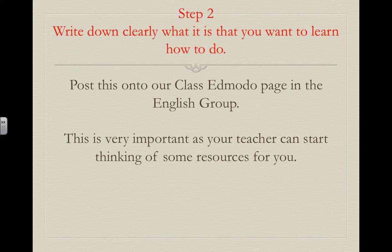Write down clearly what it is that you want to learn how to do. Post this onto our Class Edmodo page in the English group. You need to do this the night before the project day. This is very important as your teacher can start thinking of some resources for you.